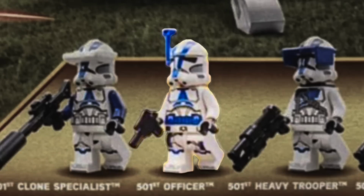Next up we have the 501st Officer, of course using the same base of a 501st Trooper with the helmet print, the torso print, and the leg print, except this one adds quite a bit. On the torso, you've got a blue belt, which is another nice bit of color, much like the blue arms on the 501st Specialist. However, the other two additions to this trooper are aspects that I very much dislike.